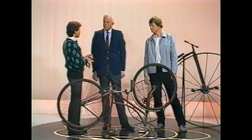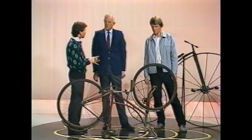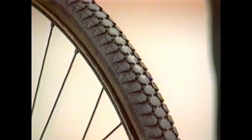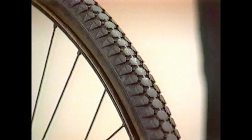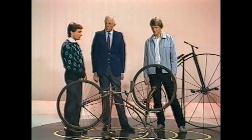The tyres that we've seen earlier began as metal over wood, then became solid rubber. These are similar to pneumatic tyres today, I presume. Yes. These are standard type with a separate tube inside and fairly large section. Racing bikes, of course, have what are called singles, and they're glued on and much smaller and higher pressure.